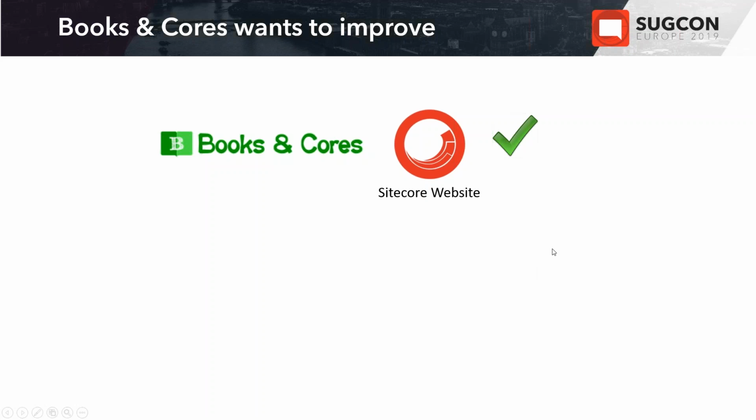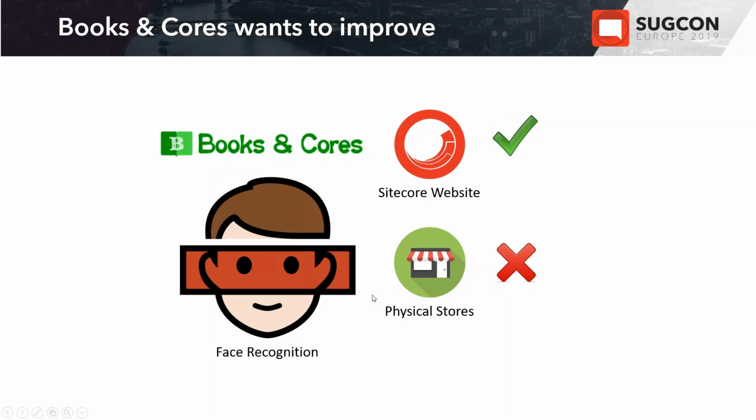However, they are still struggling to transmit that success and benefit in their physical stores, in their offline channels. So what could be done to increase the offline engagement, to offer an improved experience to returning clients? And the answer chosen was face recognition. Mostly because of all the other reasons I brought at the beginning, because it's something relatively cheap and gives you a big impact.